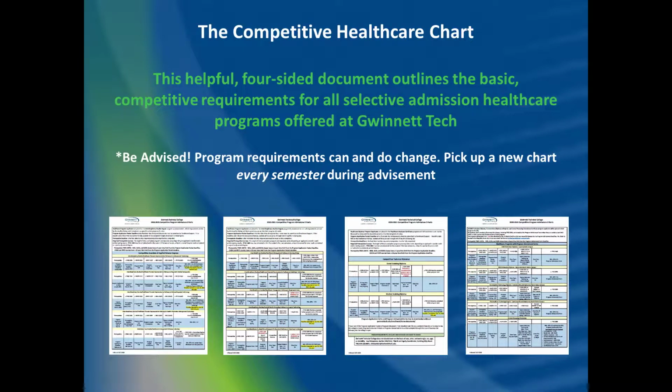In order to assist students, our enrollment advisors have made a chart that outlines prerequisite coursework, testing requirements, and application deadlines for our pathway programs. We are going to go through the competitive healthcare chart together so you can become familiar with this resource. The chart is updated every year, so please make sure you get a copy every semester while you are working toward your program of choice.